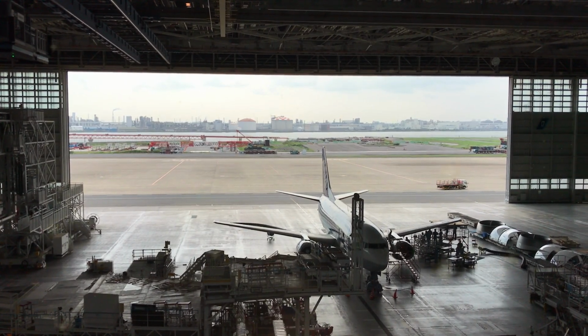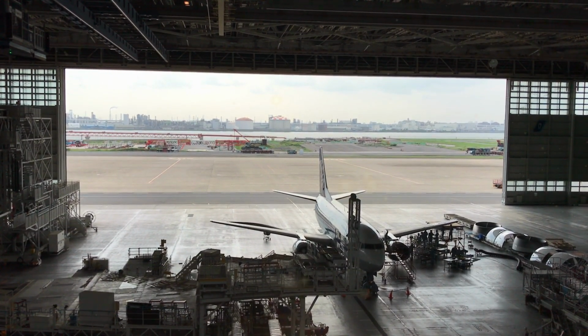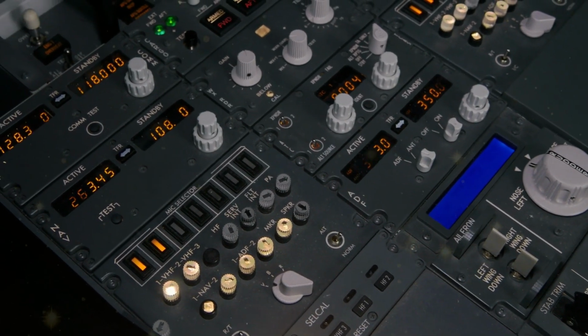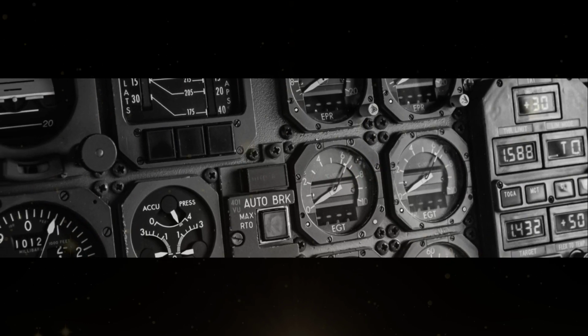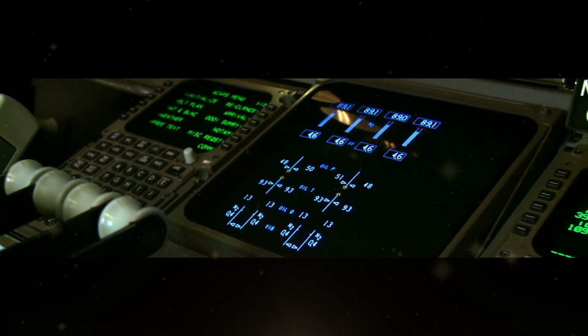The modern aircraft cockpit is a marvel of engineering, a far cry from its humble beginnings. Early cockpits were Spartan affairs, dominated by a bewildering array of dials, gauges, and levers. These instruments, known as steam gauges, provided pilots with essential information about the aircraft's engine performance, altitude, speed, and heading. As aviation technology progressed, so too did the cockpit.